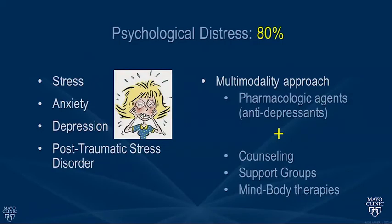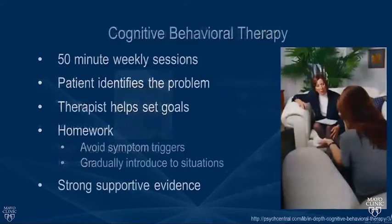Psychological distress is a common symptom in cancer, and it affects about 80% of cancer patients. Integrative providers and conventional providers all agree that a multi-modality approach is the best, including both pharmacologic therapies, along with counseling and support groups and mind-body therapies.